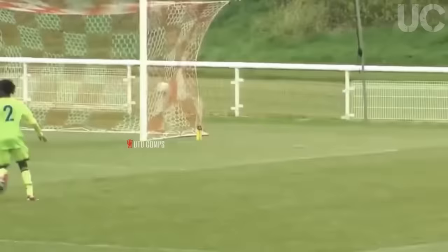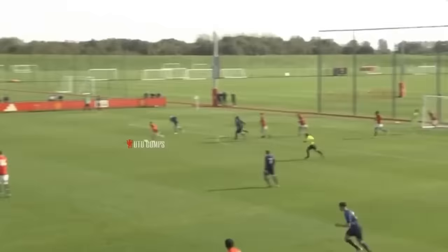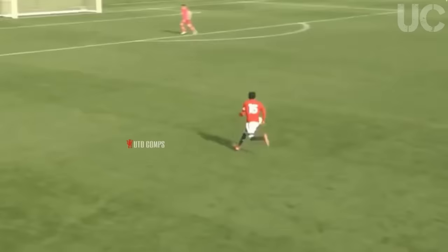This is where the keeper is and smashes it down and loads his left hand side. He gets Wealdon. Wealdon, his name we haven't mentioned in the second half, had a golden chance there. And now at the other end, Sharp can maybe finish.